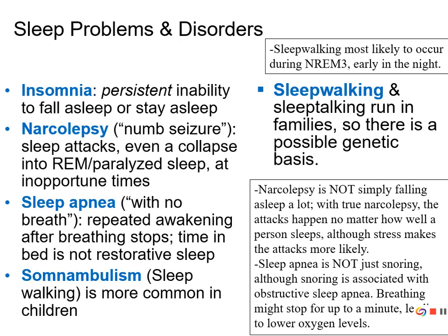Narcolepsy is problematic, especially in this day and age, because if you live in Texas, you pretty much must be able to drive. You pretty much must have a car. And as you can probably imagine, if the Department of Motor Vehicles finds out you have narcolepsy, that's the end of your driver's license. All right, and that's sensible. Right? I mean, you don't want somebody driving a 2-ton missile and then falling asleep at irregular intervals. Yeah, that is an issue.